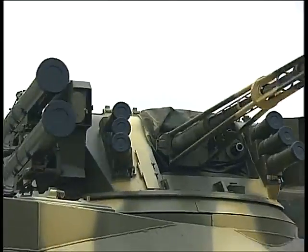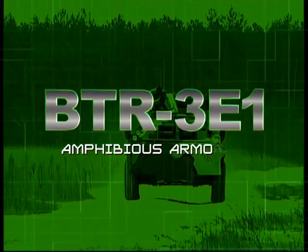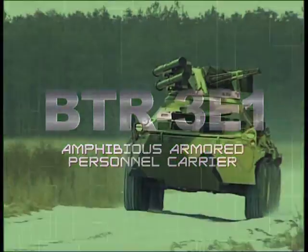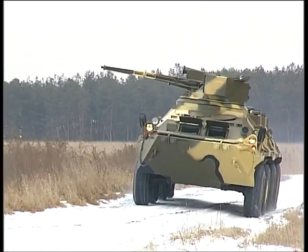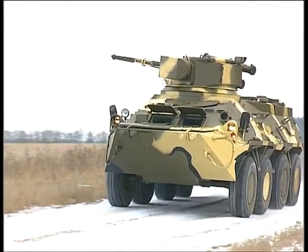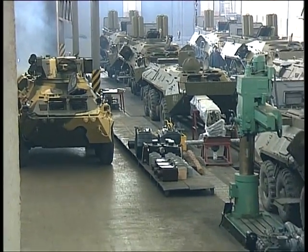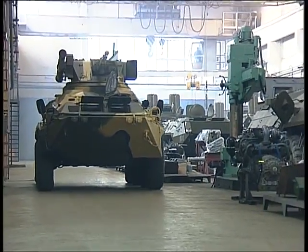The state company Ukrspecs Export presents a new amphibious armored vehicle, the BTR-3E1 Armored Personnel Carrier. The BTR-3E1 is designed for transportation and fire support of a motorized infantry squad both in combat and in conditions of radioactive, chemical or bacteriological contamination and in a wide range of air temperatures.